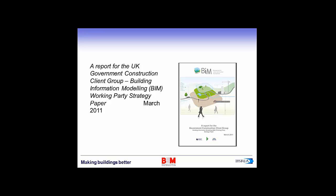Other countries, such as the US, are also moving along this path and have been for a while. And the rest of the world, its interest levels are rising. I understand that France had its first BIM conference just earlier this year, pushing the concept there, because they can see the value in it.